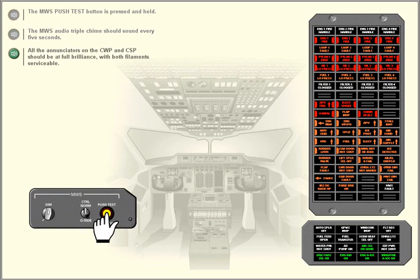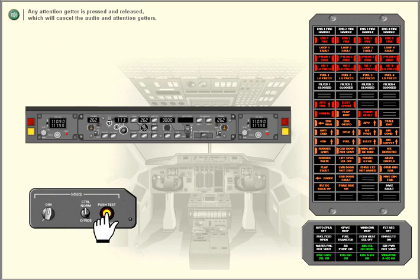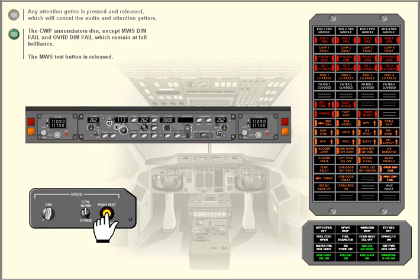All the annunciators on the central warning panel and central status panel should be at full brilliance with both filaments serviceable. The red alert and amber caution attention getters should be flashing. Any attention getter is pressed and released, which will cancel the audio and attention getters. The central warning panel annunciators dim, except master warning system dim fail and overhead dim fail, which remain at full brilliance. The master warning system test button is released.